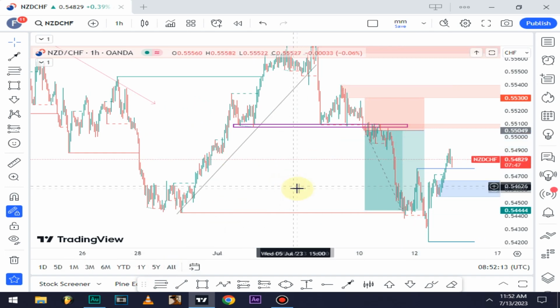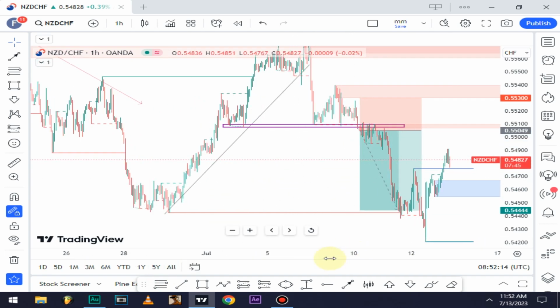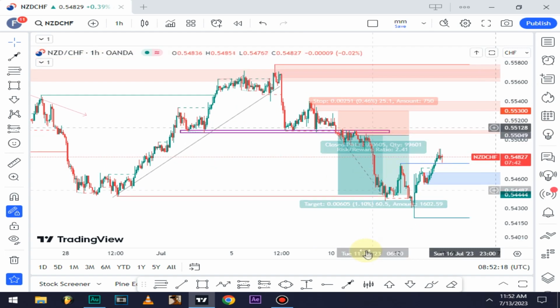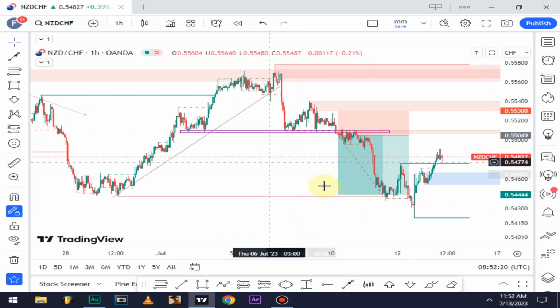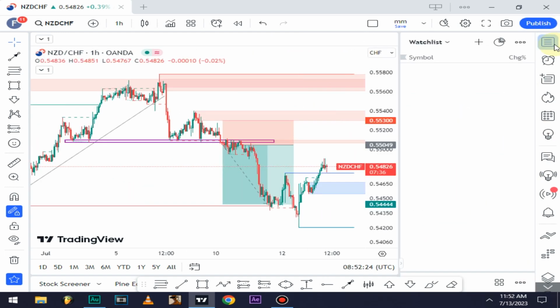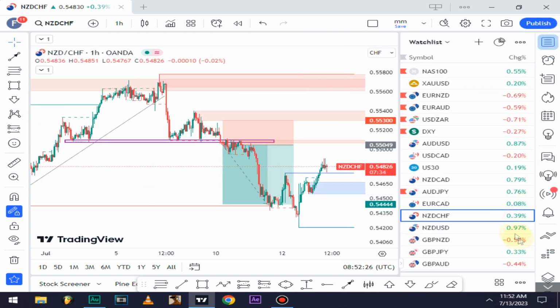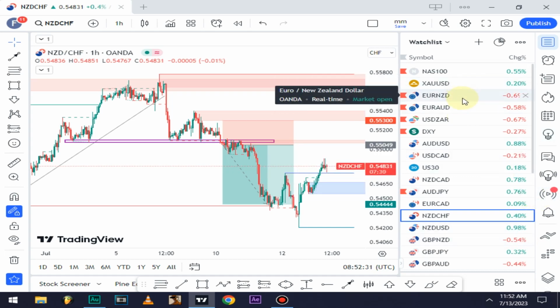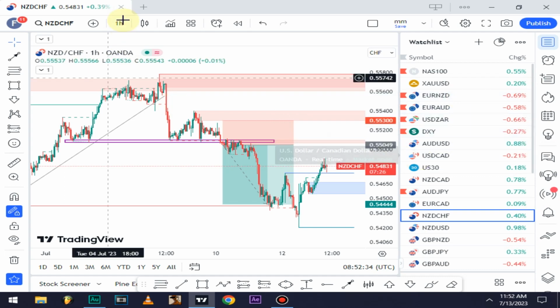Before this major movement, I did make out this analysis. Look at that. Simple. I don't know why you're complicating things again. Simple. Alright? Let me see. I believe those were the only pairs that I did focus on. But let me see if I can give you something, gang.